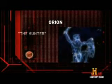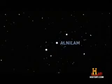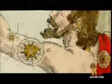Orion, which is Greek for hunter, has 77 visible stars. Alnitak, Alnilam, and Mintaka make up the 3 stars in Orion's belt. In modern times, astronomers have hunted Orion, finding a variety of astonishing objects.